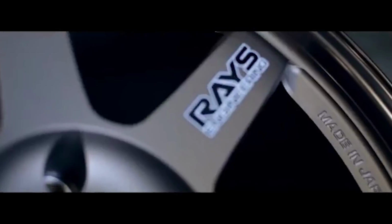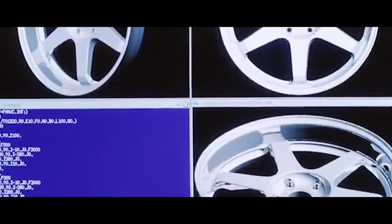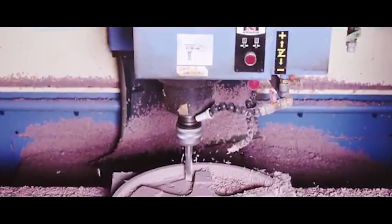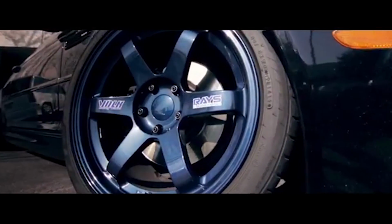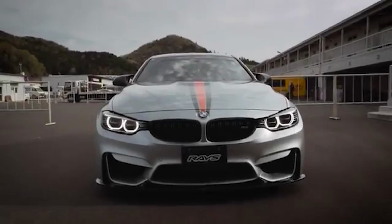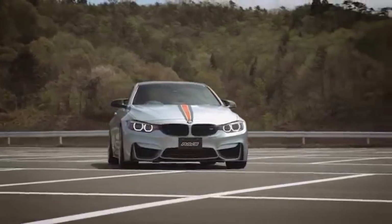Ray's Engineering is only produced in Japan. They're only created in Japan. Their R&D is in Japan. Everything is actually housed in Japan. What that allows them to do is create this tight-knit group of people that are unable to really copy or even replicate the same sort of quality and demand that Ray's Engineering provides.